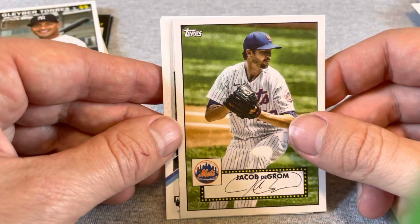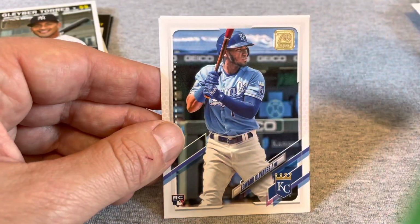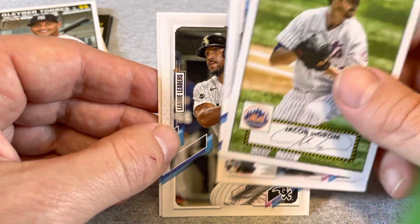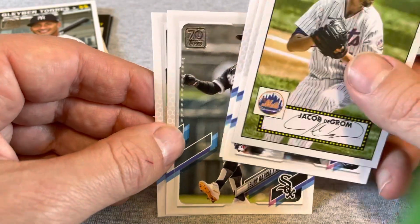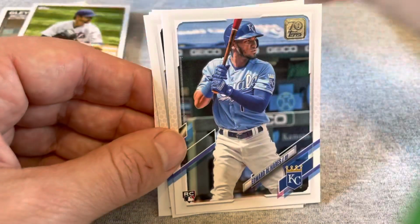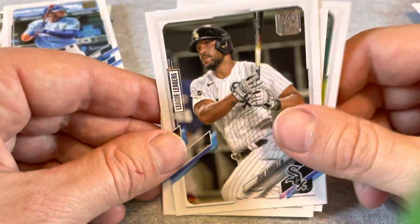And then a Jacob deGrom, Edward Olivares rookie, Jose Abreu. Lourdes Gurriel and Adalberto Mondesi. So I guess I'll pull that deGrom out. And yeah, so not too much in that pack.